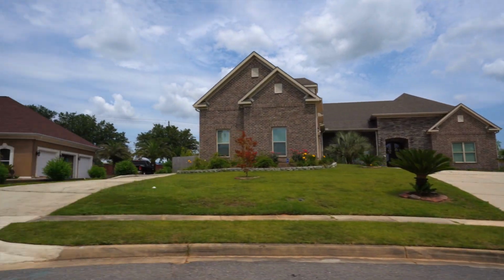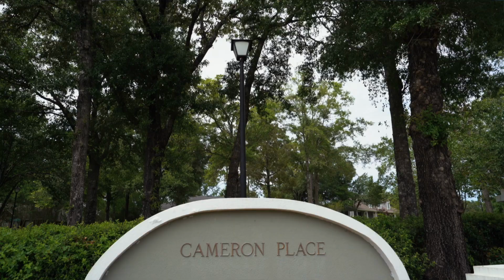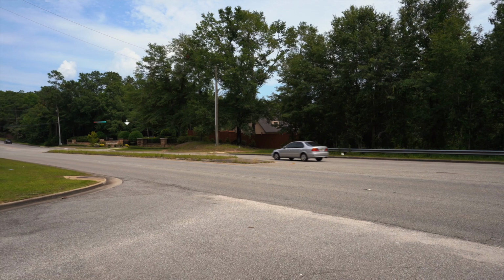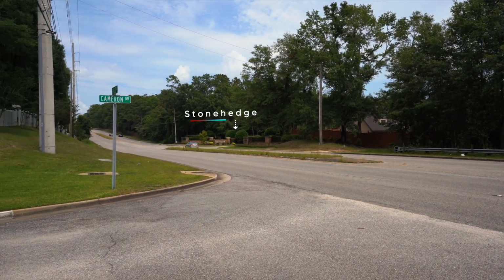Super nice. Okay, so I'm standing in front of Cameron Place, and this is right off of Grelot. This is a little less expensive, so you're looking more like maybe $300,000 to around $450,000, but it's right across the street from Stonehenge, and I'm going to show you that in just a few minutes.